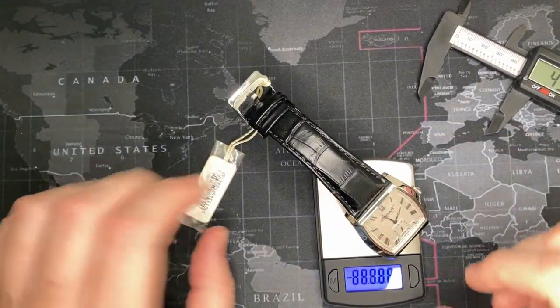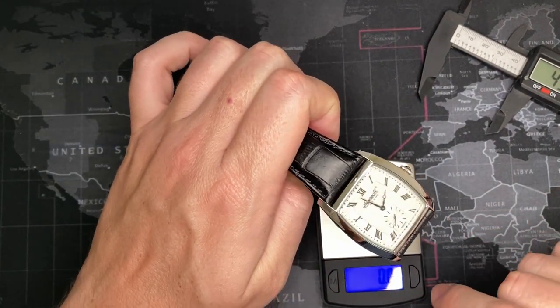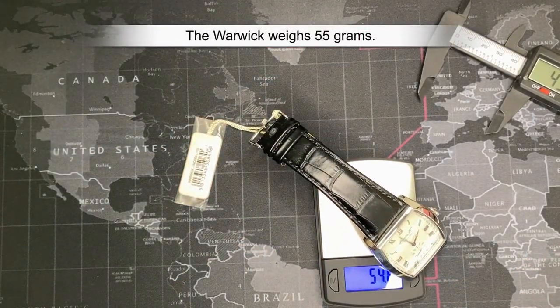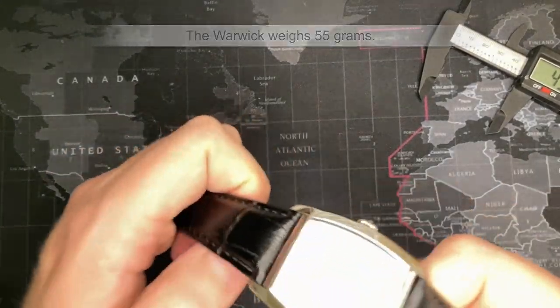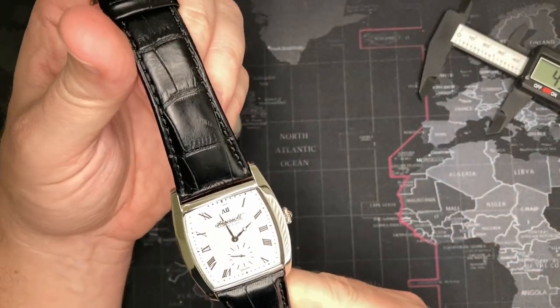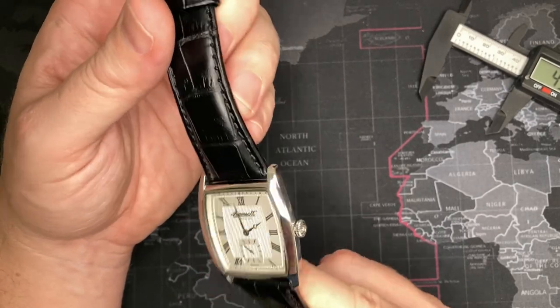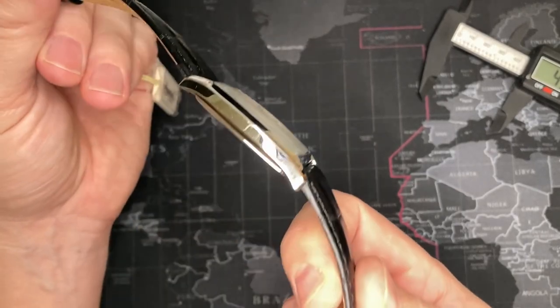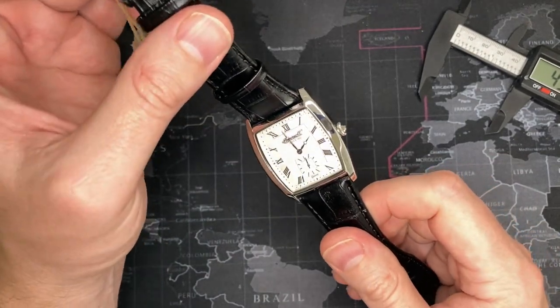Oh, turned off, let's see. Now I got to start, okay. 55. Good, even 55. All right, well, it's a short one. I like this watch a lot. I'm going to wear it. Honestly, I really like it. Be nice if it was mechanical. I mean, imagine this as a mechanical watch. It'd be pretty fantastic.